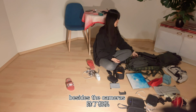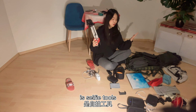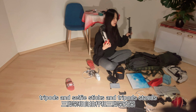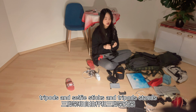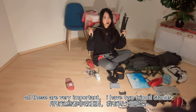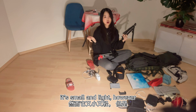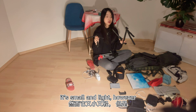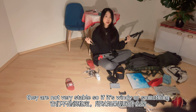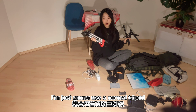Besides the cameras, a very important thing for a solo traveler is selfie tools. Tripods and selfie sticks and tripod stands. All these are very important. I have 2 tripod stands, and these are really handy. They're small and light, however they are not very stable, so if it's windy or something I wouldn't use them. I'm just gonna use a normal tripod.